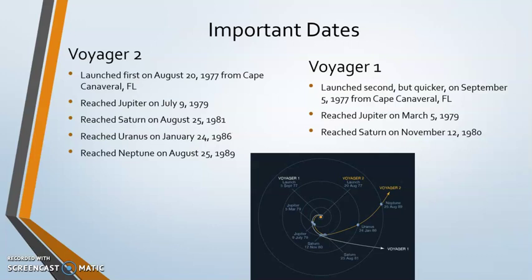Some important dates, I will be going back and forth between Voyager 2 and Voyager 1. Voyager 2 launched first on August 20, 1977 from Cape Canaveral, Florida. Voyager 1 launched second, but it was a quicker launch, on September 5, 1977 from Cape Canaveral, Florida.